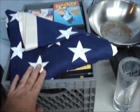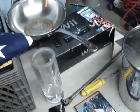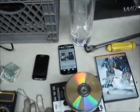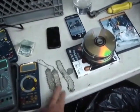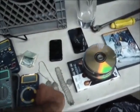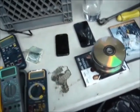It's a nice old flag, made in US. This has got a mark, made in France. That's good. Smartphone with a cracked screen. It's still worth about 20 bucks, even like that. These I hadn't shown yet. These are coin silver from Mexico. A nice little bracelet and a necklace. A little bit of silver there.